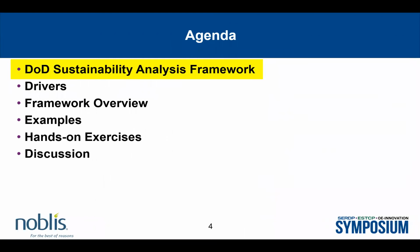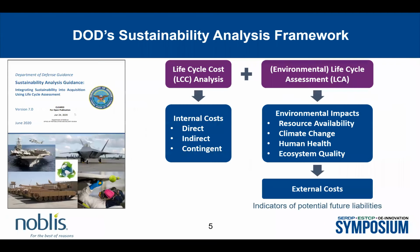So we're going to start with the sustainability analysis framework. And we can be over here. We can be a duo.